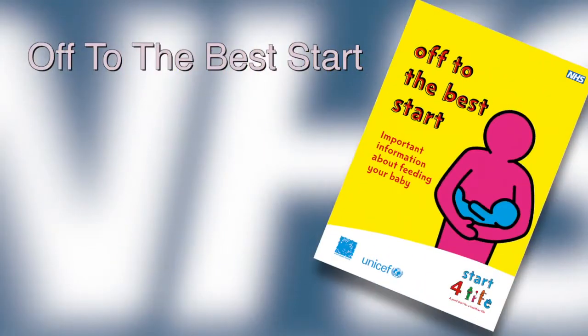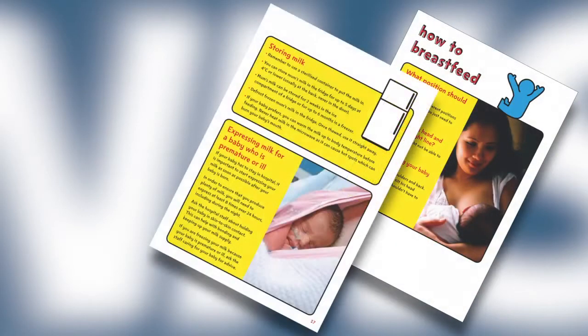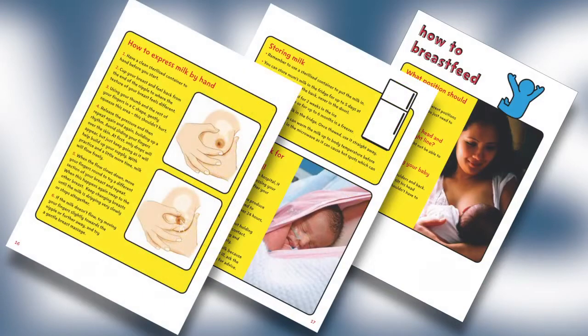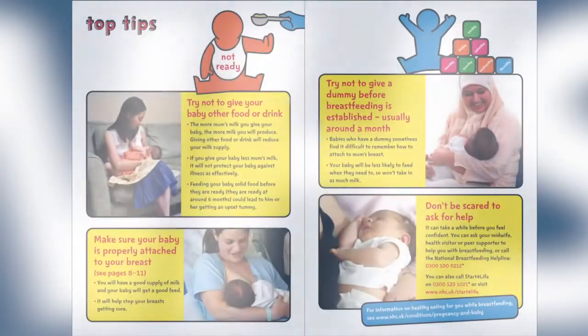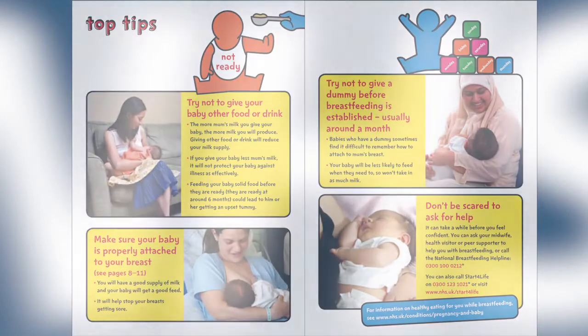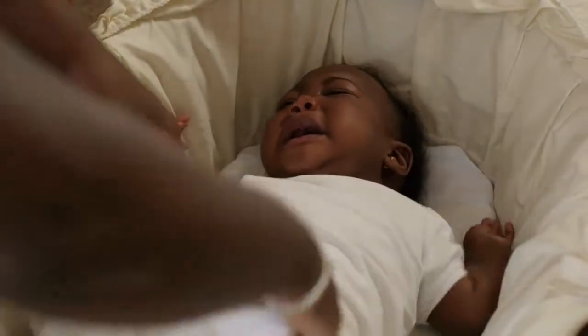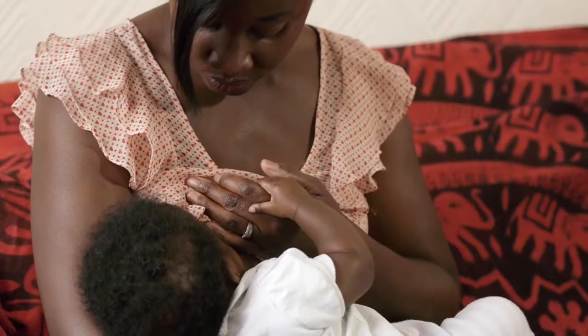This booklet gives you information about breastfeeding, for example, good positioning and attachment and the storage of breast milk and hand expressing. You can also find some top tips such as, it is recommended that you feed your baby only your breast milk and do not give any other food or drink. The more mum's milk you give your baby, the more milk you will produce. Giving any other food or drink will reduce your milk supply.